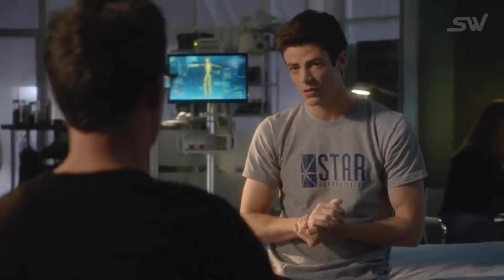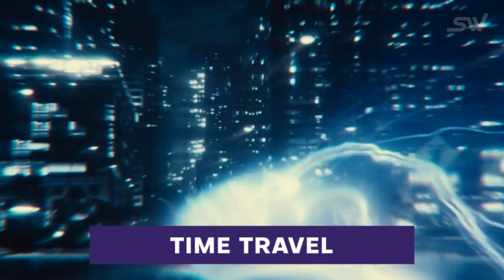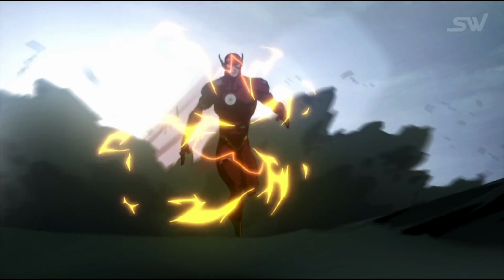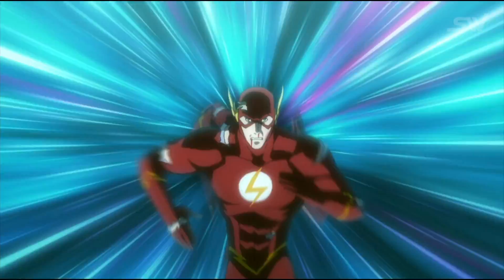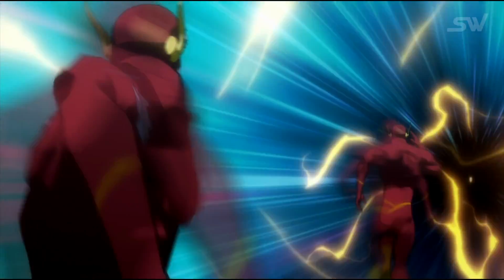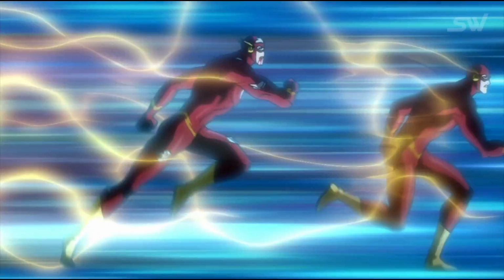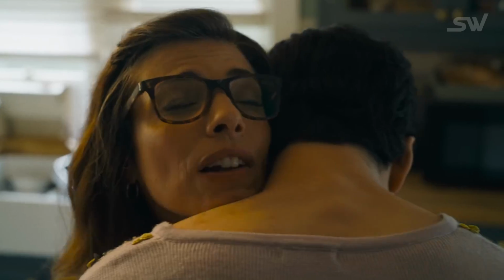Next up, one of his craziest abilities is time travel. By tapping into the Speed Force, the Flash can manipulate time. He can travel to the past or future, alter events, and even create temporal paradoxes. Time travel is a complex power that the Flash has mastered to varying degrees in different storylines. But before his mastery, he also caused several mishaps such as the Flashpoint Paradox, where he went back in time and saved his mother. And an alternate version of this event comes to life in Ezra Miller's movie.